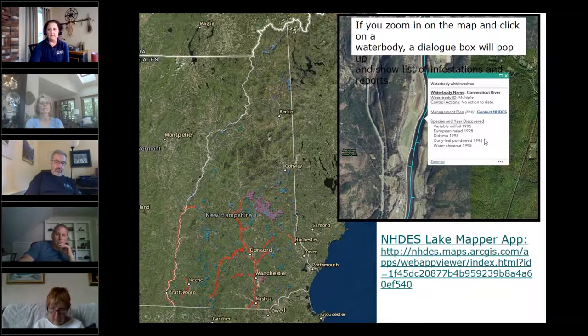And the lake assessment reports have the plant map and the depth map in them, and whatever other data we have for Pine River Pond or any other lake nearby that you want to explore. So that tool is available to you.